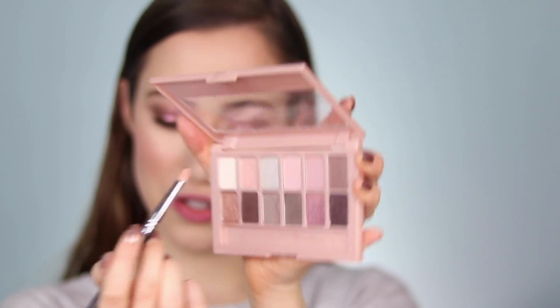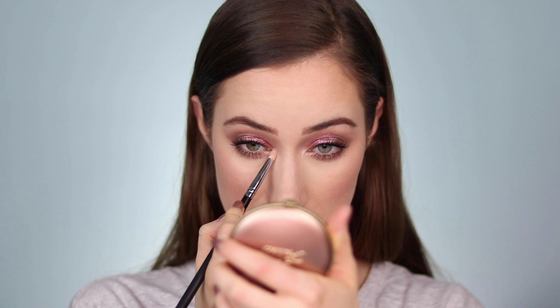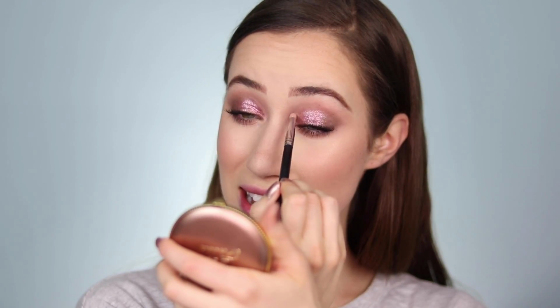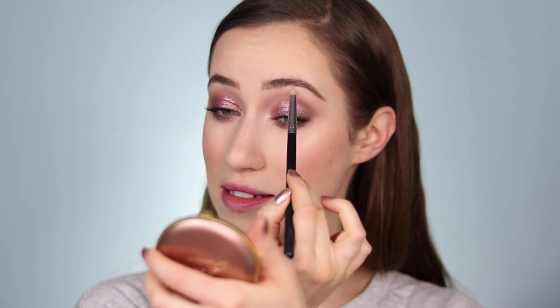Okay, I'm gonna take a little bit of this shade on a small brush, and I'm gonna pop that in the inner corner. Should we try to do a scoopity boopity with this? Oh, that's a sad scoopity boopity. It's just not very highlighty, you know? I am gonna pop a little bit of that underneath the brows. Piece of glitter in my brow, there we go.